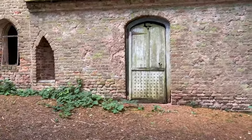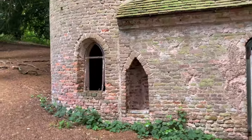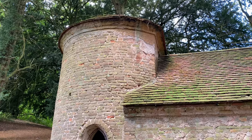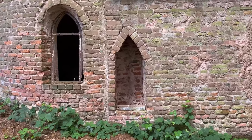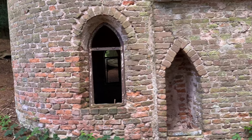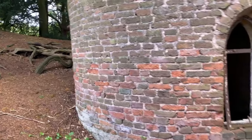Okay. So this is Shenstone Chapel. Just look at the building. And look at the arched windows. What a fantastic find. Urban explorer for you here. Let's just go up here.